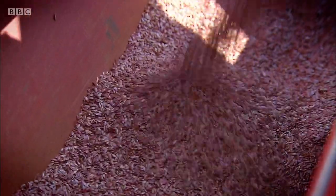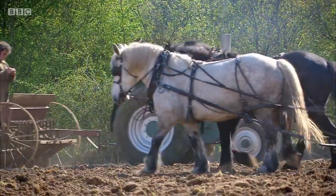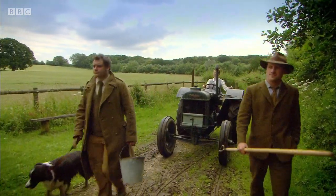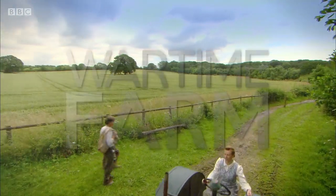The third year of the war saw government intervention stepped up, and farmers felt the burden of constant surveillance. Kind of like the iron fist in the velvet glove. From here on in, there's no tolerance for failure on the Wartime Farm.